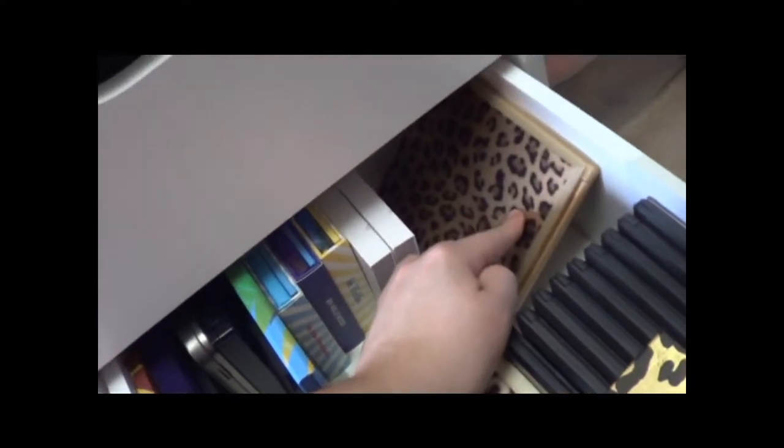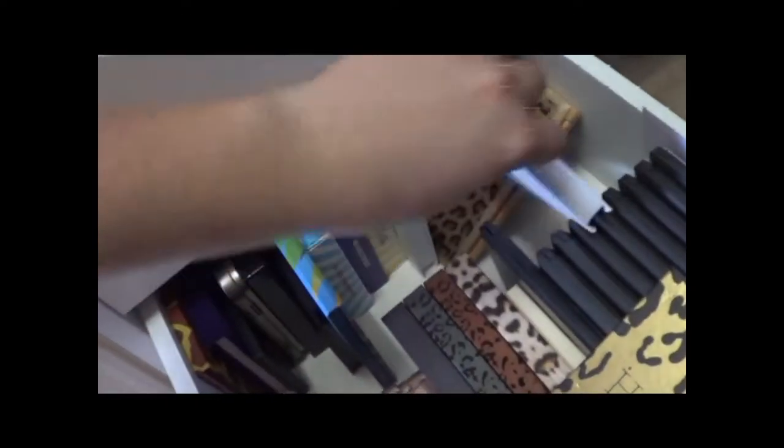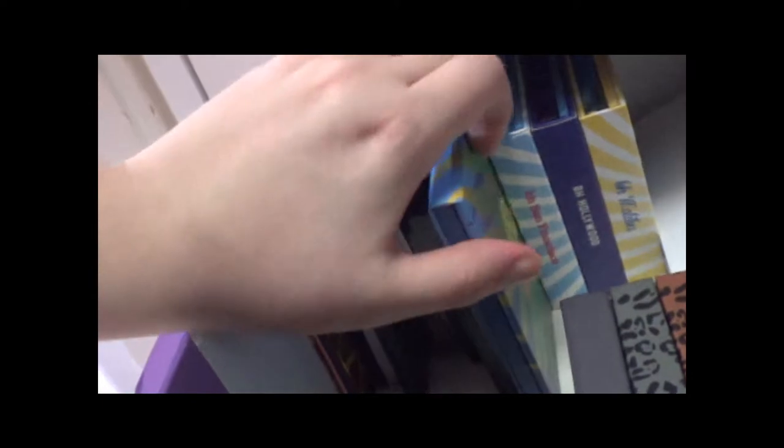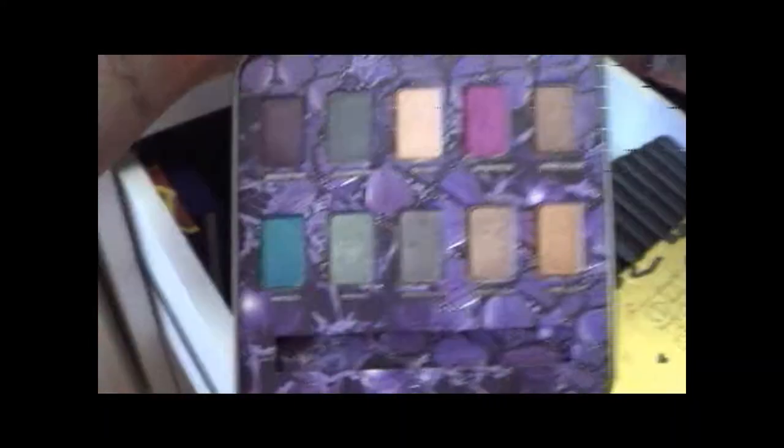From Crown Brushes. I've got this from e.l.f. I have two of those. I have all three of the BH Cosmetics, like BH Malibu, Hollywood, and San Francisco. I've got another BH Brazilian palette. I've got the Wicked Dreams NYX palette, Sephora, the green one, Urban Decay palette, which this one is, looks like that.